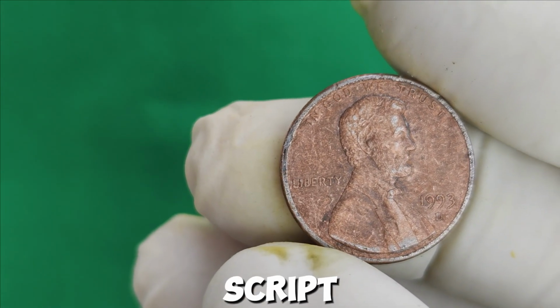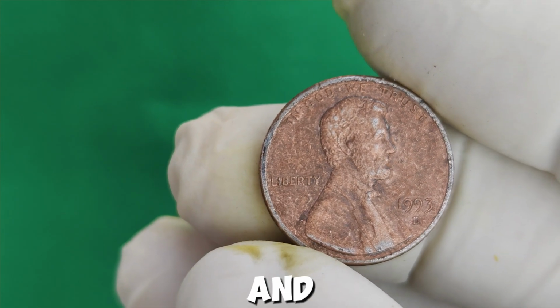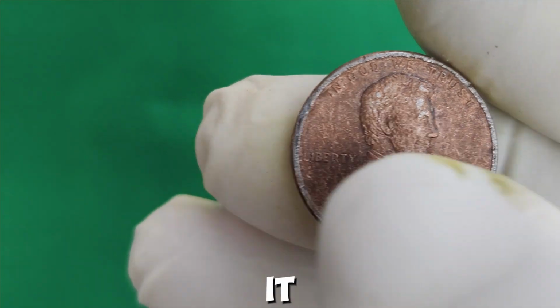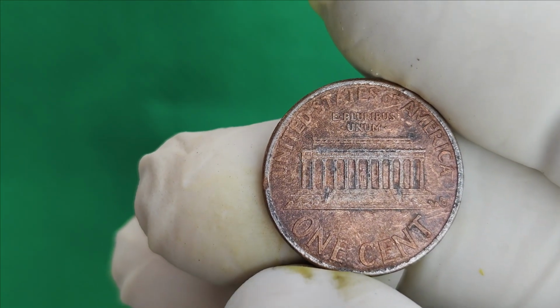End of script. This script is designed to keep viewers engaged with the topic while providing a deep dive into the history, rarity, and value of the 1993 D Ultra Lincoln penny. It blends excitement with useful information, making it suitable for both coin collectors and those new to the hobby.